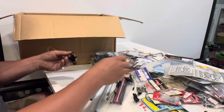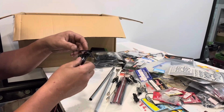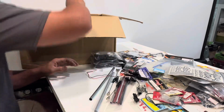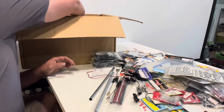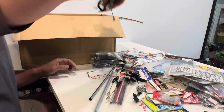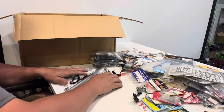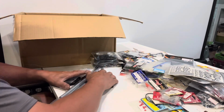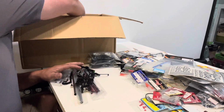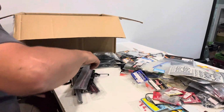USB cord. Must be a tail section. Tiny little motor on that. It's all helicopter stuff. Should probably keep that separate. Try to, anyways. There's probably a reason why they have it separated the way that they do.